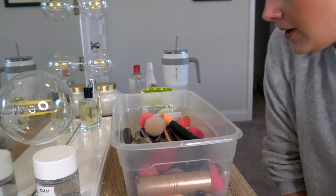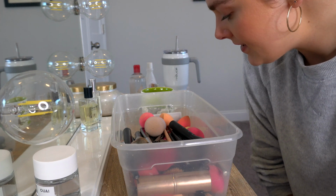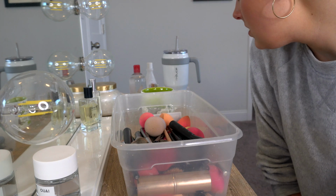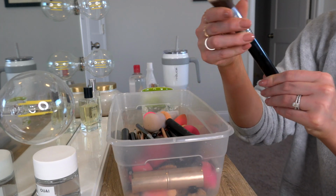All right, so a lot of the brushes in here I definitely don't use very often, so yeah. I'm thinking a lot of these are gonna go. So let's go ahead and wrap this up.